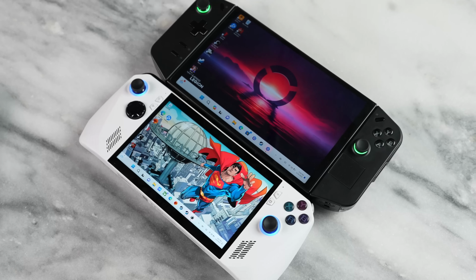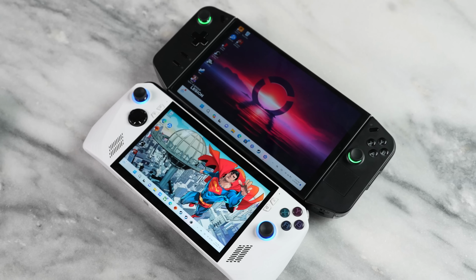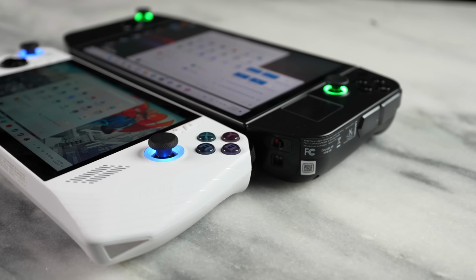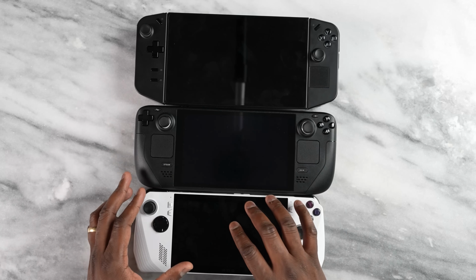So when it comes to size, the Ally is the more portable, while the Legion Go and the Steam Deck are roughly around the same size, but I'll say Legion Go feels a little bit bigger. So we have these devices, the sizes, price, all that stuff.